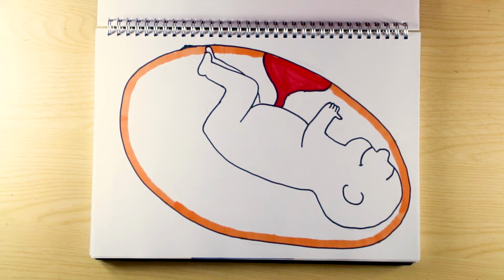The placenta continues to grow throughout pregnancy and will end up about the size of a dinner plate. In fact, the word placenta means flat cake because of its shape. This is a fitting, if not particularly appetising, name.